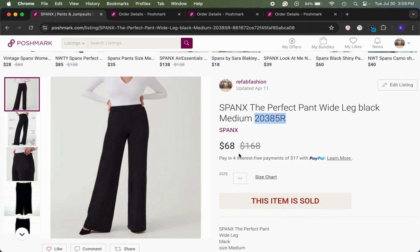So I found this at a Savers. My average cost of goods this day was $5.66, which was on the low side for me for a Savers. Sold for $68. I did offer a shipping discount, and my net profit was $46.72 in just a 1-day sale.